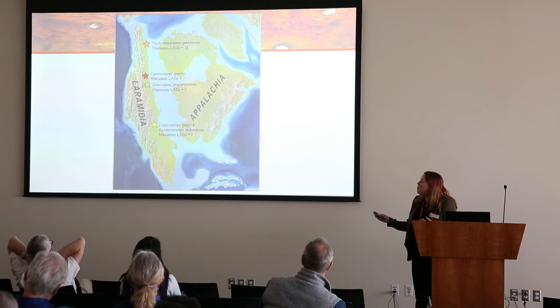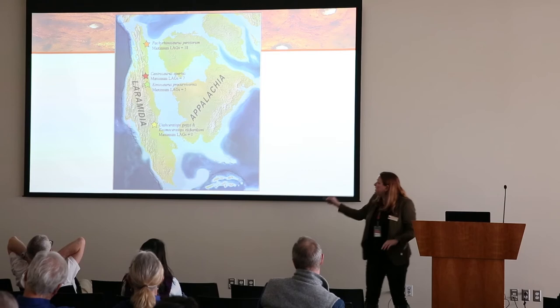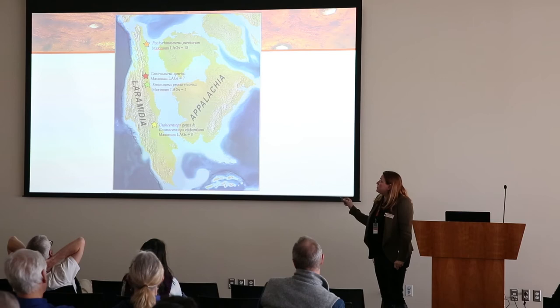And so that's my grand hypothesis. Instead of just crying that I didn't have any lines of arrested growth and have no idea how old these animals are, I have this grand hypothesis that there was actually a latitudinal gradient in Laramidia at the time these animals lived. And you can see that in the number of lines of arrested growth that they have.